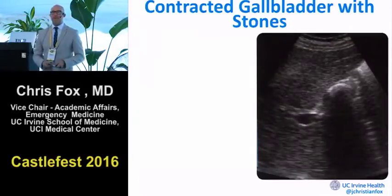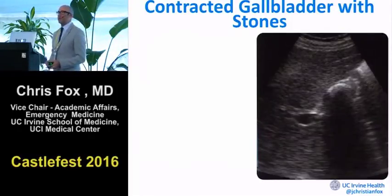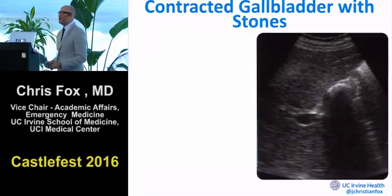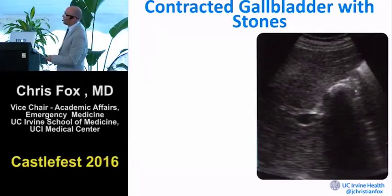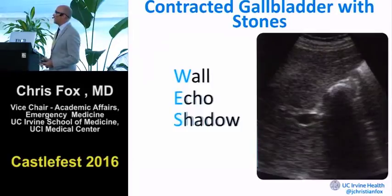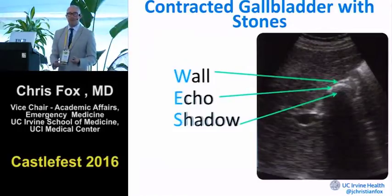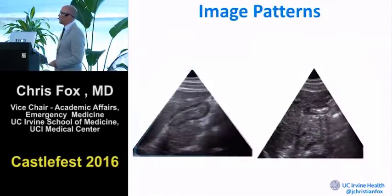Here's another little problem with the gallbladder. It's if it's contracted. When you have a good ejection fraction, your gallbladder squirts out that bile, and then it contracts down around a stone, and what can happen is that you can't find the gallbladder anymore. You're just searching around the abdomen, and this is the image that you see. Now, this is a still image, not a video. If the video was playing, you'd be able to see maybe this is a loop of bowel over here peristalsing, but this is definitely not peristalsing here, and that's going to make you wonder, am I looking at a WES sign or wall echo shadow? It's the anterior wall of the gallbladder with the echogenic stone, and then the S stands for the shadow that comes down behind it, the WES sign. It's a contracted gallbladder on a gallstone. So begin to wonder about that.